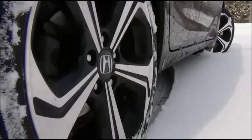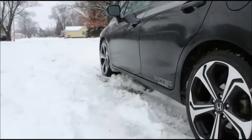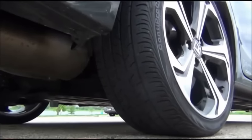Also, taking corners in the snow at about any speed really is not a very satisfying experience. There's a terrifying amount of understeer, and like I said, just not a whole lot of grip to get you through the corner. In all honesty, I would rate these tires out of 10 points in the wet and snow conditions with a score of 4.